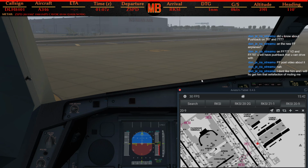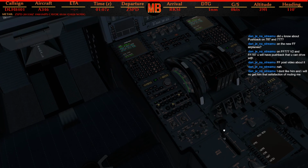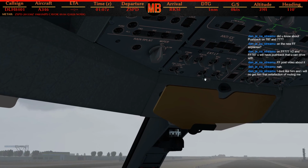Alright, we are at Incheon. That was a pretty neat landing. Let's disarm the ground spoilers. Let me see if I can. There we go. Retract flaps. Start the APU.